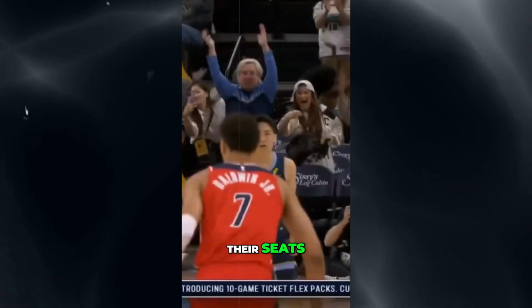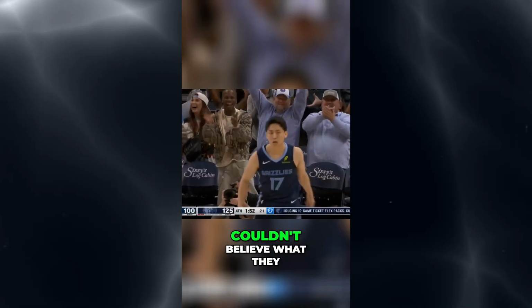Fans jumped out of their seats. Even the opposing players couldn't believe what they were seeing. By the end of the game, Kawamura had 18 points, 7 assists, and 3 steals. More importantly, he had shown the world that he belonged in the NBA.